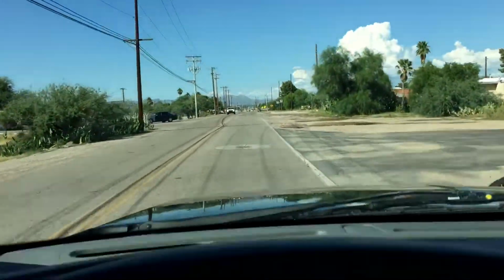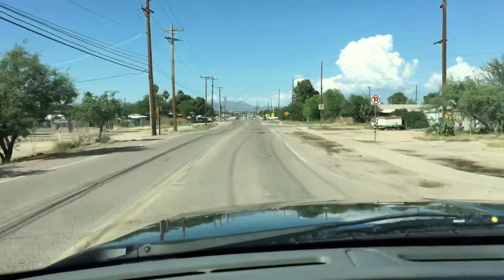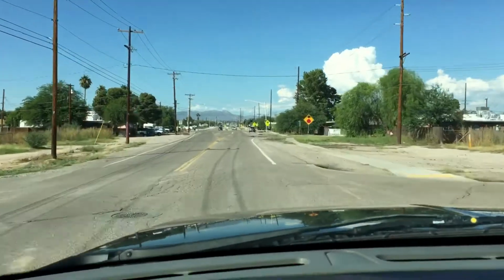This thing runs great. This is a 35, so it's probably not a really good idea to be driving a gigantic truck, 60. But people want to know, does it run good? And yes, it does. It shifts great.